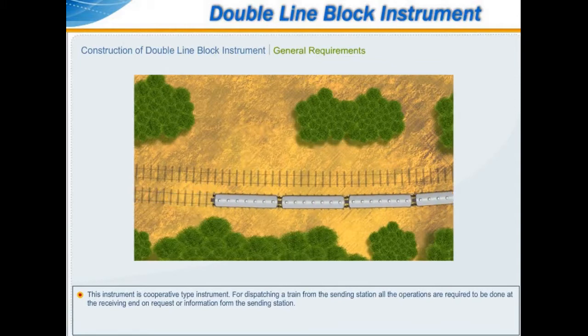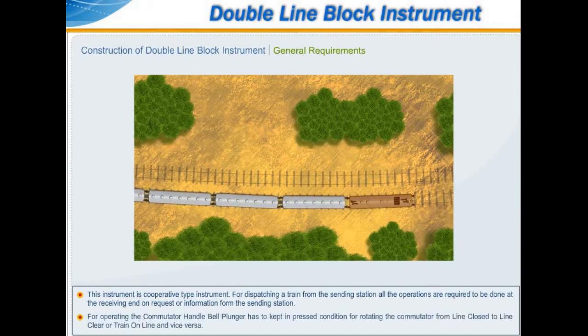For dispatching a train from the sending station, all the operations are required to be done at the receiving end on request or information from the sending station. For operating the commutator handle, the bell plunger has to be kept in pressed condition for rotating the commutator from line closed to line clear or train on line and vice versa.